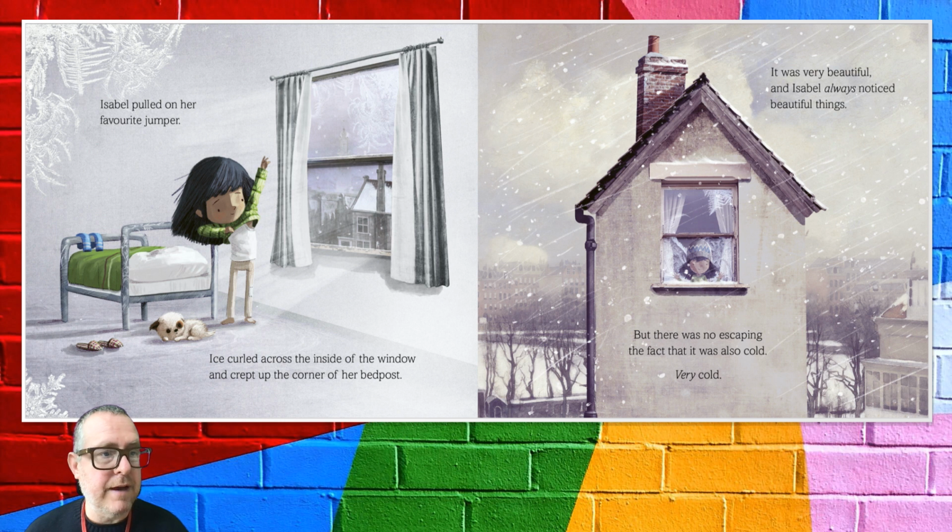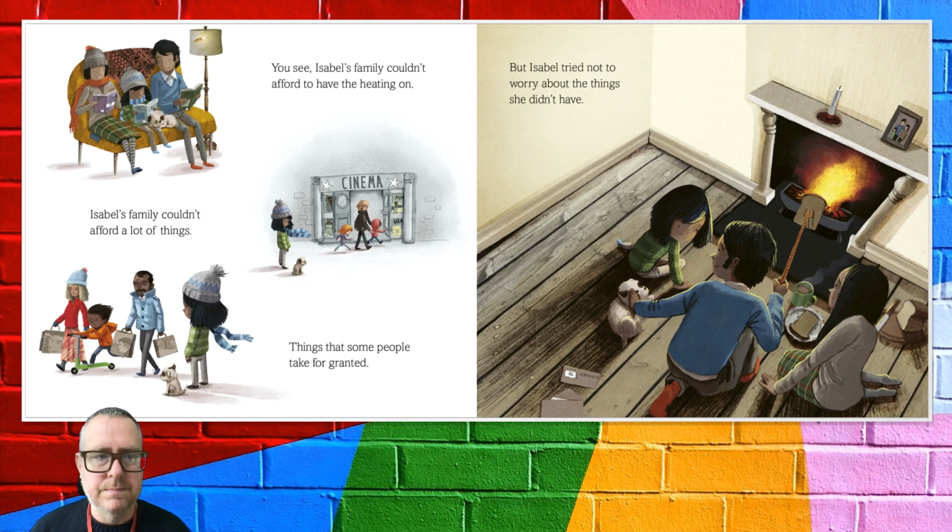Isabel pulled on her favourite jumper. Frost curled across the inside of the window and crept up the corner of her bedpost. It was very beautiful, and Isabel always noticed beautiful things, but there was no escaping the fact that it was also cold. Brr. Very cold.